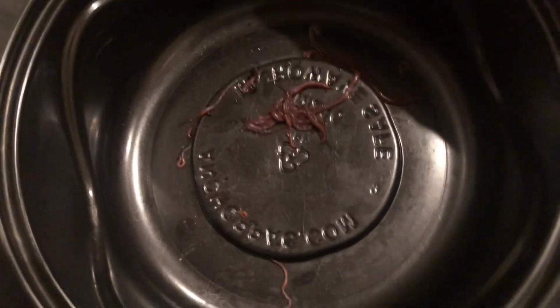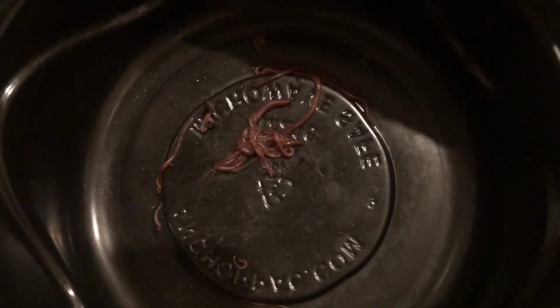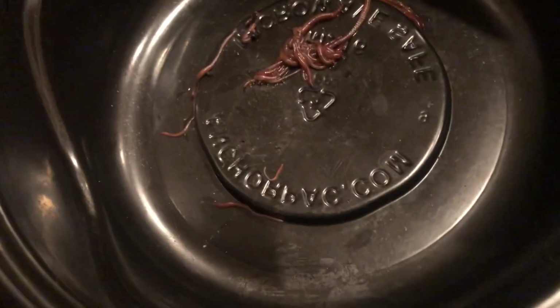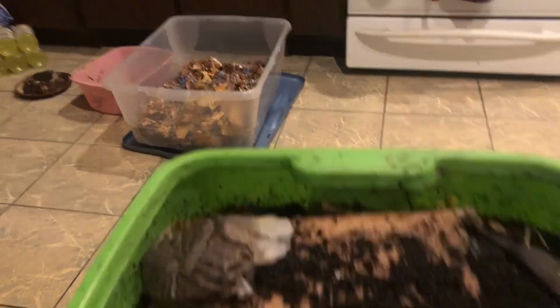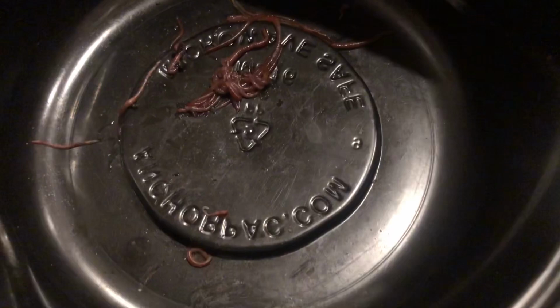Okay, so I have decided to go with babies and not the big guys. Here are about 25 little baby African night crawlers. I'm guessing some are a day old, some might be up to a week old. I am gonna try and get at least 100 into the new bin, but I'm only gonna take 25 at a time because I'm guessing these guys are kind of fragile and I wanna get them in their new home environment over there as soon as possible. So here's the first 25 going into the new bin.